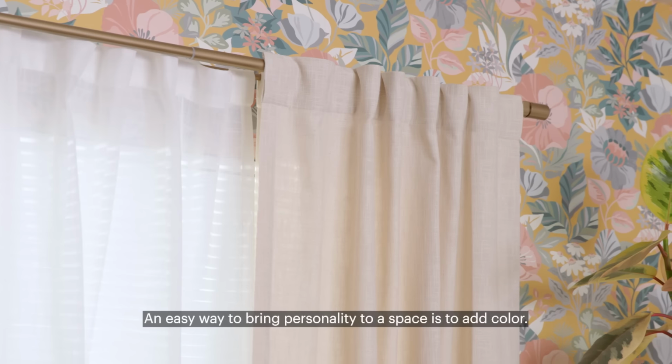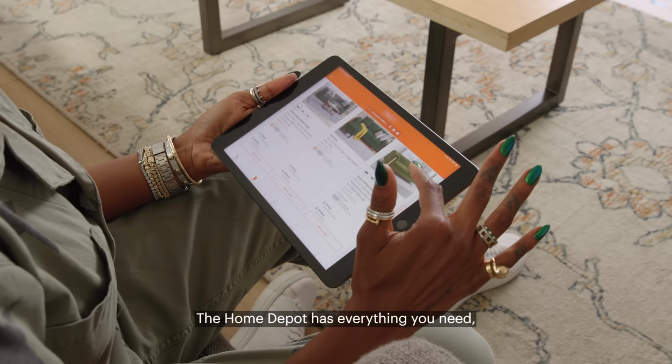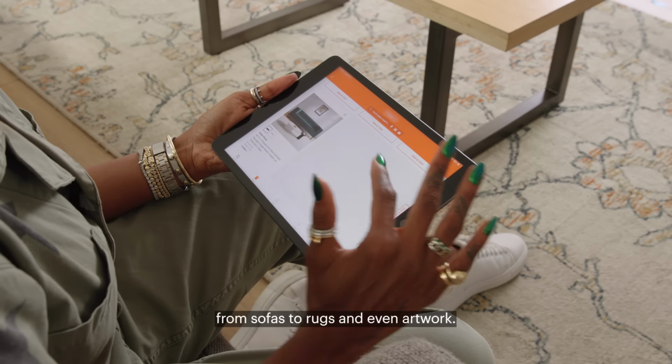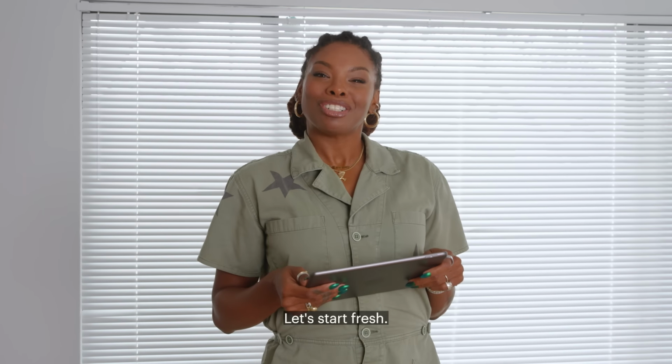An easy way to bring personality to a space is to add color. The Home Depot has everything you need, from sofas to rugs and even artwork. And the best part, they deliver straight to your door. Let's start fresh.